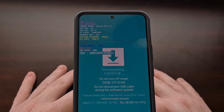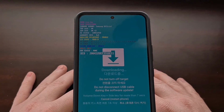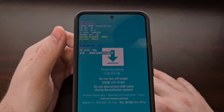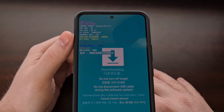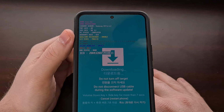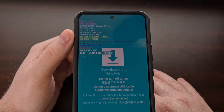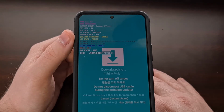Now, in some countries, tripping KNOX is going to void the warranty of your device. So Samsung has actually used the code warranty void in the download mode to denote whether or not Samsung KNOX has been tripped. So what you're going to do is look for this warranty void note right here, and you're going to see a couple of numbers and a letter afterwards.